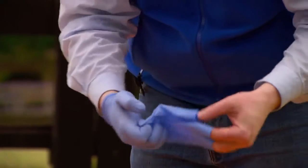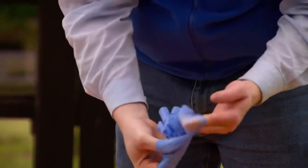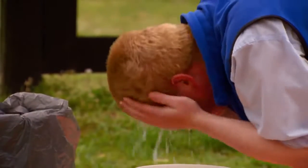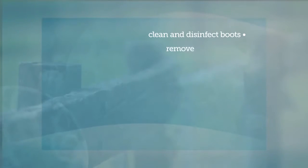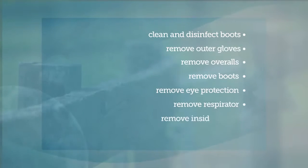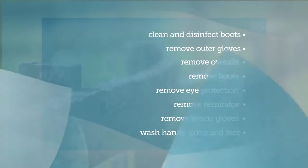Remove the remaining pair of gloves in the same way as the first, taking care not to touch the outside of your glove with your bare hand. Put them in contaminated waste. Wash your hands, arms and face with soap and water and dry thoroughly. The sequence for safely removing your PPE is: clean and disinfect your boots, then onto tarp, remove outer gloves, remove overalls, remove boots, remove eye protection and respirator, remove the inside gloves last, then wash your hands, arms and face.